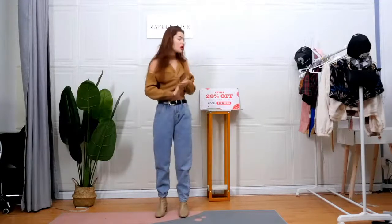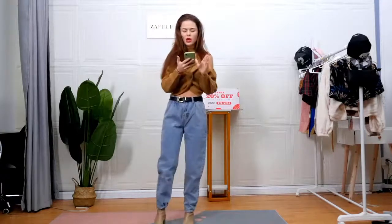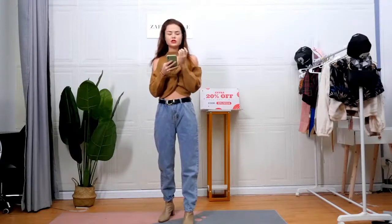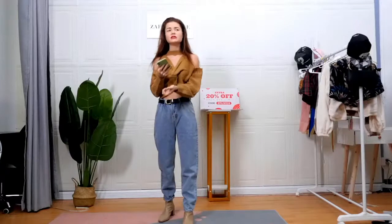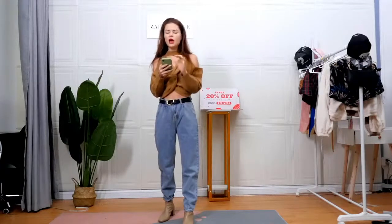We do have different size options. I want to check how many sizes we have. We have small, medium, and large. Small, medium, and large. Three different size options. I can say that's fine, so the size is almost for everybody. If you're wearing extra large, it's not a good idea to wear the large size. It's too small for you, so I would definitely never recommend buying it.